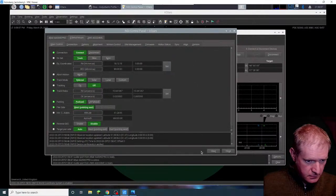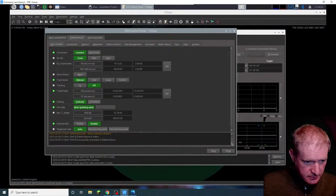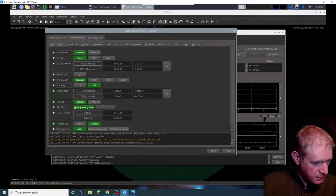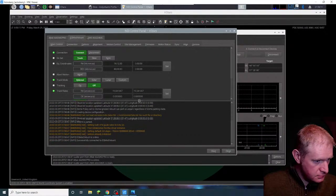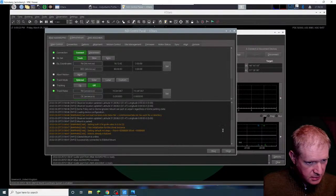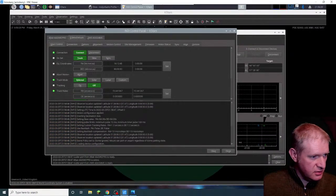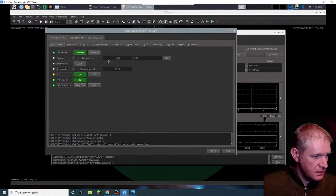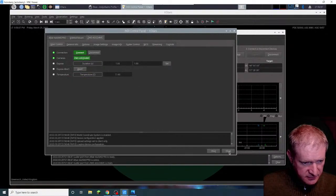Right, okay. So it looks as if the mount has reconnected. Oh, hang on, no. All sorts of stuff going on. Warning: initialized, cannot load. Okay. Interesting. Camera has connected and that has connected. So let's see if it will slew.